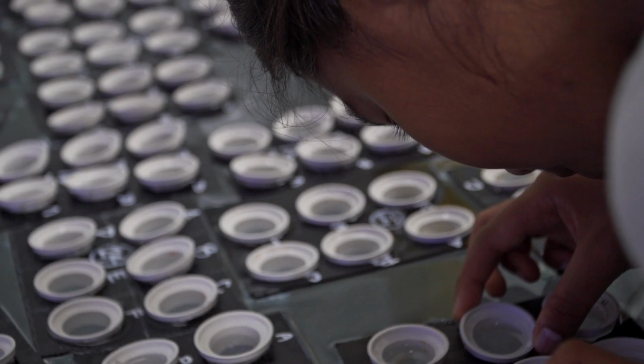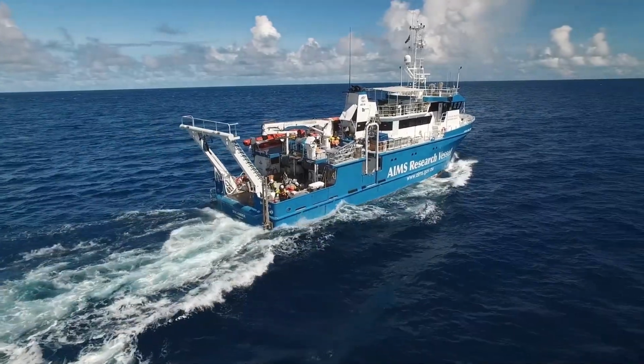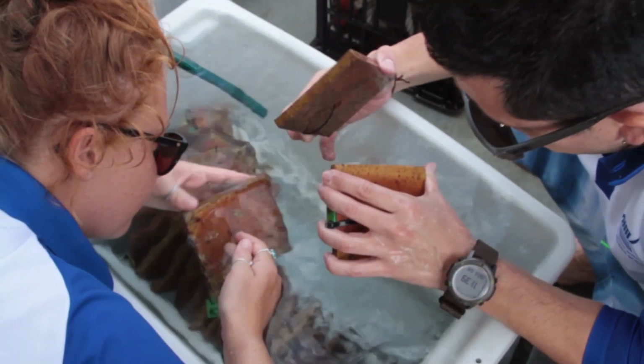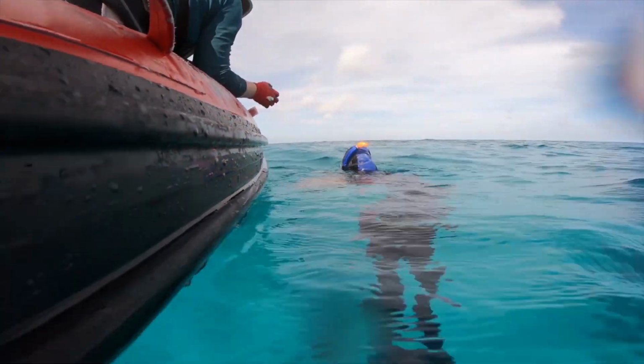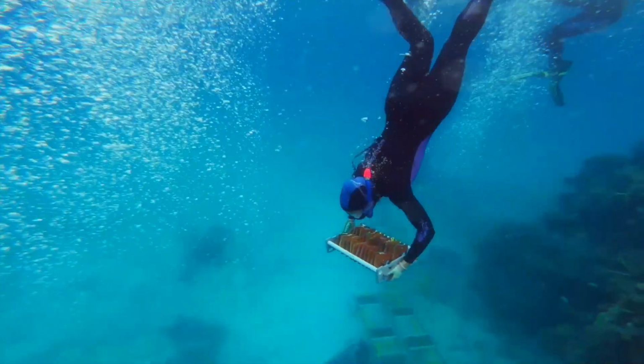Next, the corals are transported to the reef. Eventually, some of these potential supercorals will be taken out to the reef to see how well they survive. Researchers inspect labeled stone slats. Scientists, conservationists, and others are working on a variety of ways to help the reef recover. And they hope not to have to use any of them.